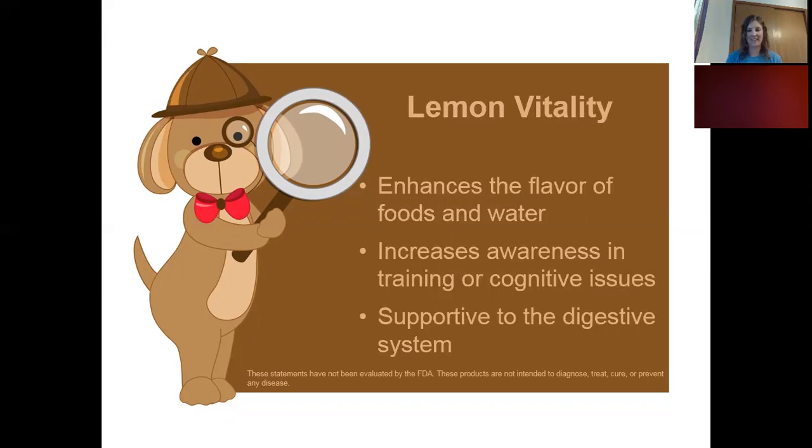All right, lemon vitality. So it enhances the flavor of foods and water. So that's kind of one of the descriptions for people. Dogs can't really tell us if it tastes better or not. But I did use this recently. Brinkley had to get his teeth cleaned, which is a whole other topic. I was really nervous, let's just say that.